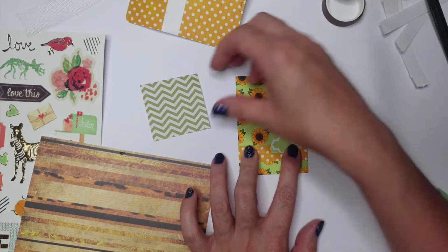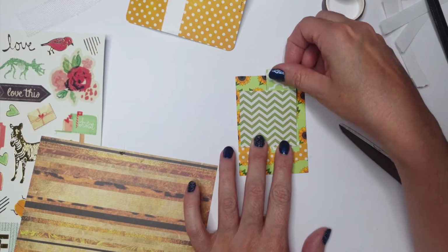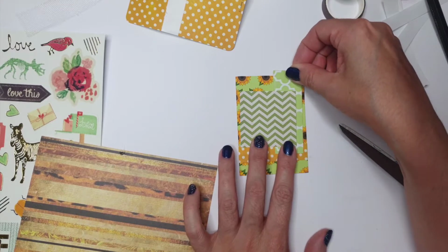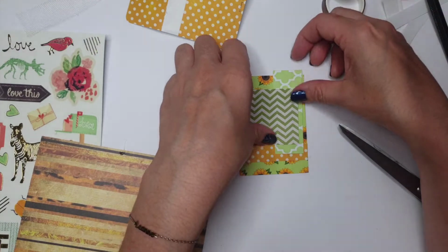Yeah. Can't decide if I want this bit on there or not. What do you think? I don't know. I don't know either. Weird. Oh, it just got so quiet in here.